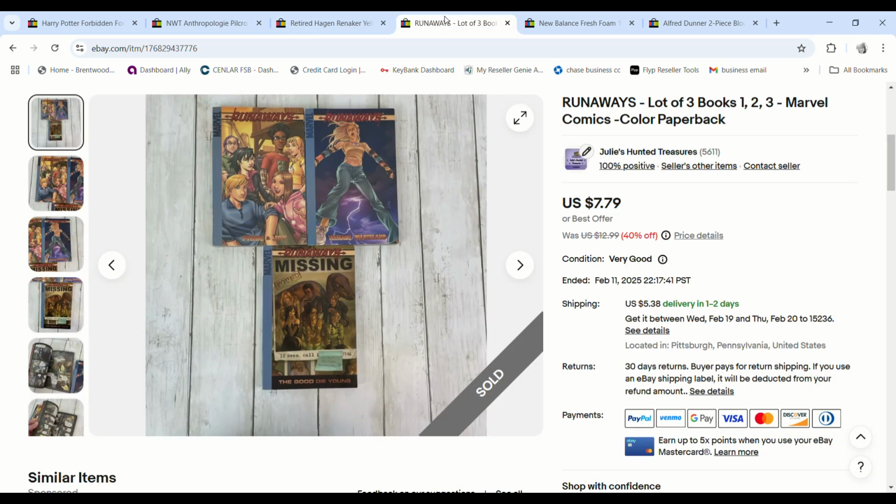These Runaway books, they were kind of like graphic novels. I got them free in the church pickup. I've had them for a while, so they were in a 40% off sale. They ended up selling for $7.79, and we made a $4.60 profit.